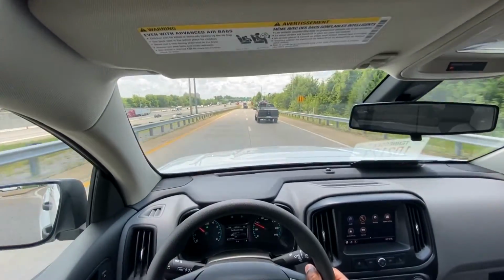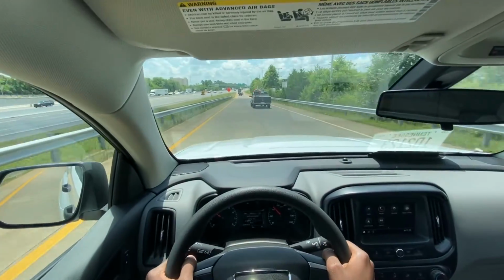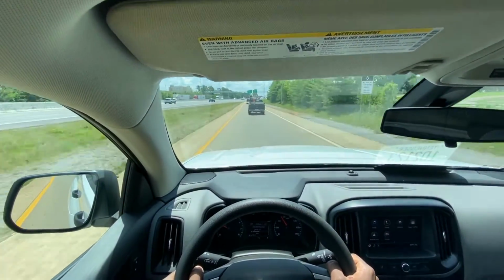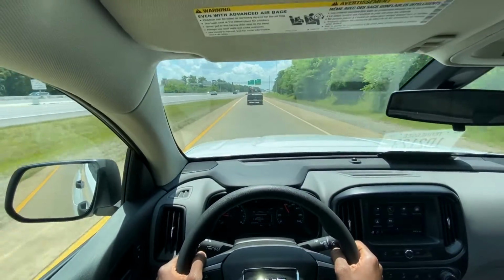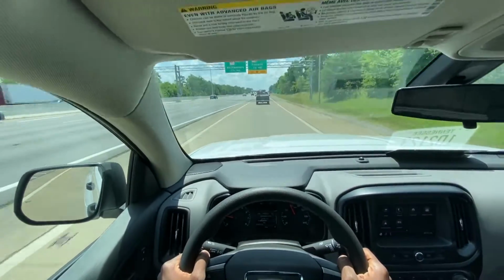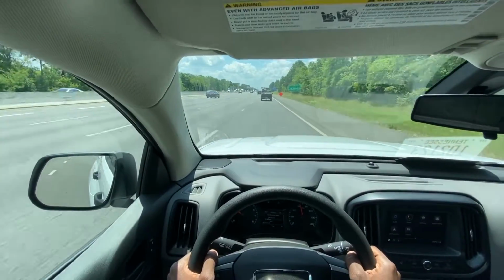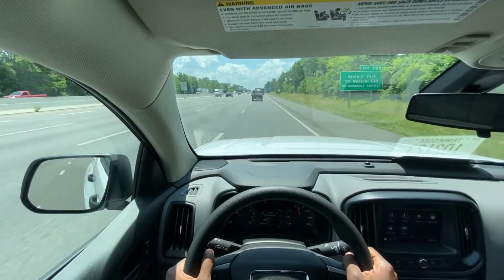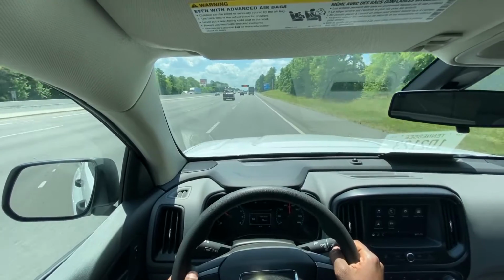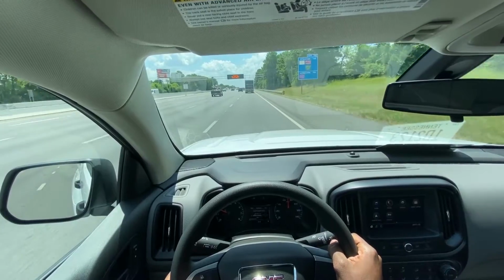And the ride isn't smooth like butter, but it isn't bad at all, especially for a truck like this. It's just a bit bouncy, but not choppy. I'm gonna cruise at 70. And gas mileage, we're getting right at 22 miles a gallon.